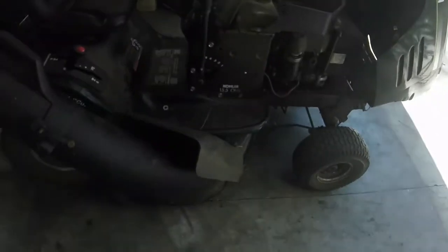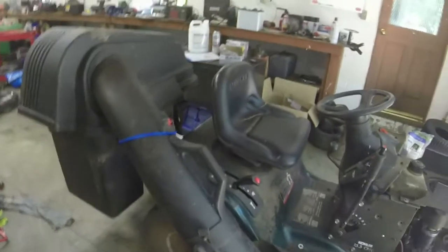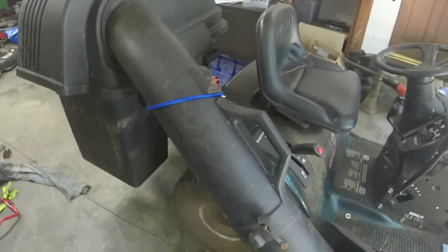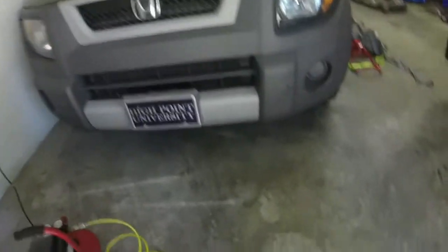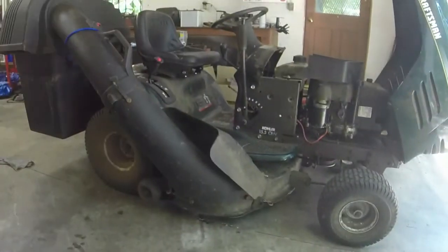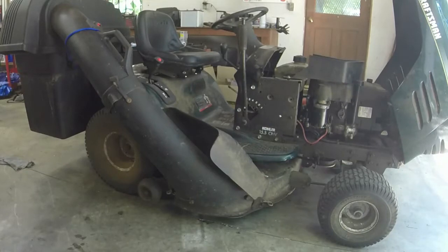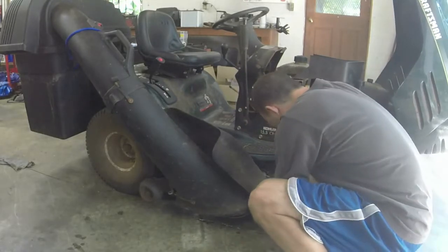What I'm going to do is disassemble the bagger, get it off, or at least get the chute off here, which is really easy to do. I'll tell you what, y'all can watch me do this. My hand's a little compromised because I stabbed myself with a knife trying to get a starter ring gear off of a Briggs starter. But we've still got some life here.